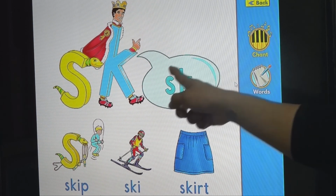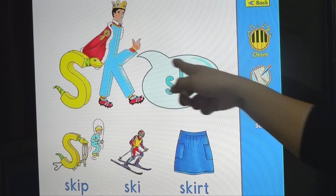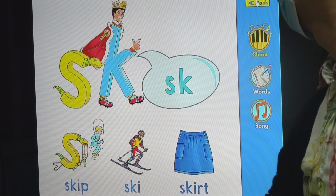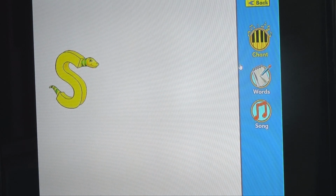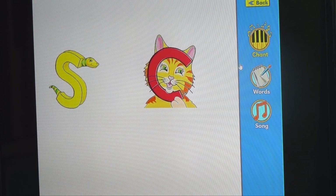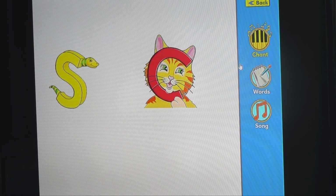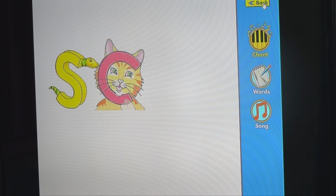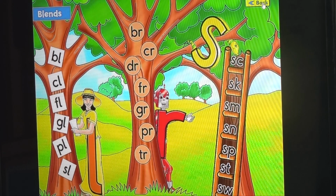Now, is this the same sound as Sammy Snake and Clever Cat? Yes, right? Sammy Snake and Clever Cat is the same sound also. Remember, Sammy Snake and Clever Cat is also sk, right? Let's see what sound they make. Sammy Snake says s, and Clever Cat says k. Together, they say sk, right?